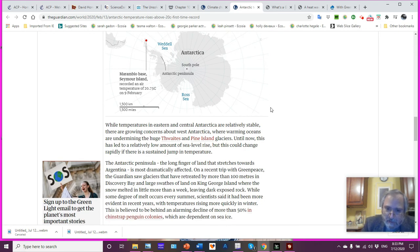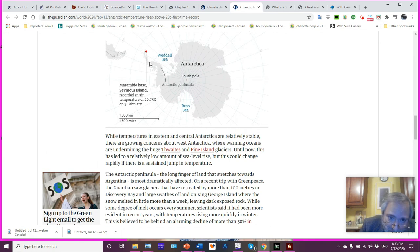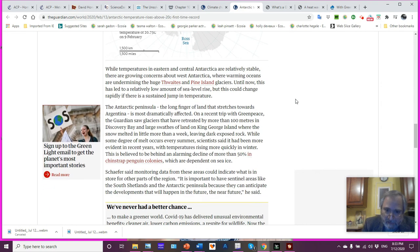Temperatures in eastern and central Antarctica are relatively stable. There are growing concerns about West Antarctica, where warming oceans are undermining the huge Thwaites and Pine Island glaciers. And for those of you who follow this channel, you've seen me report on the status of those two glaciers quite frequently, and where some of it's basically in danger of collapsing. Until now, this has led to a relatively low amount of sea level rise, but this could change rapidly if there's a sustained jump in temperatures. This is the Antarctic Peninsula, this long thing that sticks out like that. And that's most dramatically affected.